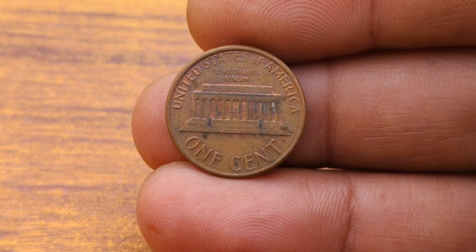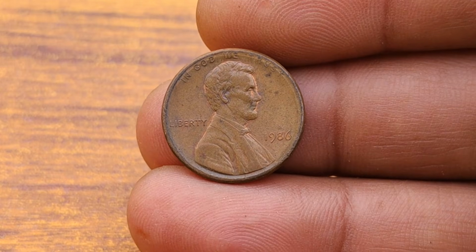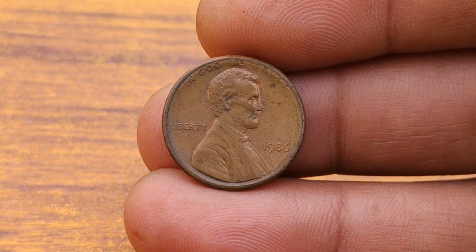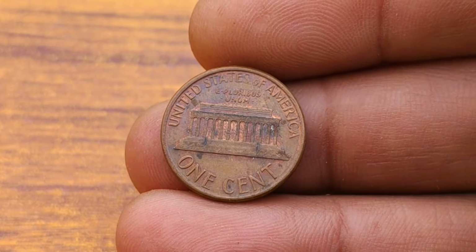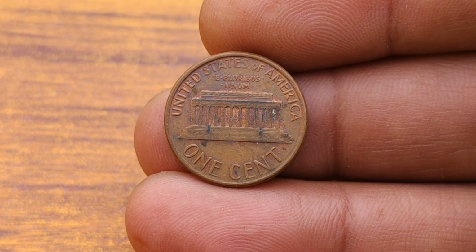And now let's talk about the black dots. These dots are yet another strange feature on this coin. The dots are thought to be the result of minute chemical reactions or even damage to the coin during its journey through time. Some collectors believe these marks could have been caused by exposure to high temperatures or certain chemical substances, or they could simply be a byproduct of the penny being in circulation for so many years.